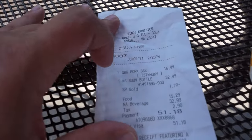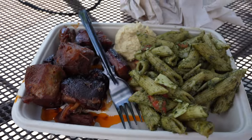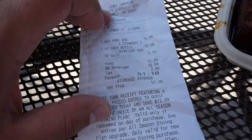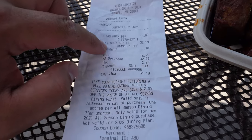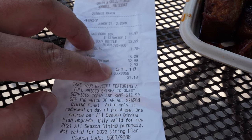So the food was $16.99. I don't think that's a bad price for the food that you get. Now that cup was $32.99. That is pretty expensive, but you do get free refills for the whole entire 2020 season. So I am definitely going to get my money's worth, but that's something that you should take into consideration when purchasing this, because my total came out to $51.18.